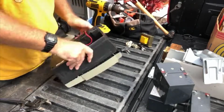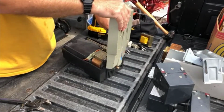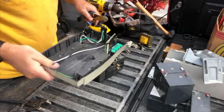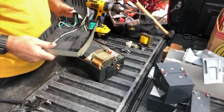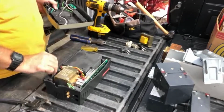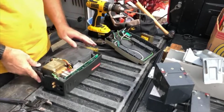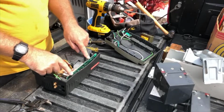All right, let's get back to it. Be free. Let go. All right, first things first, let's get this lower assembly done. That's where the batteries were, for the big transformer board.